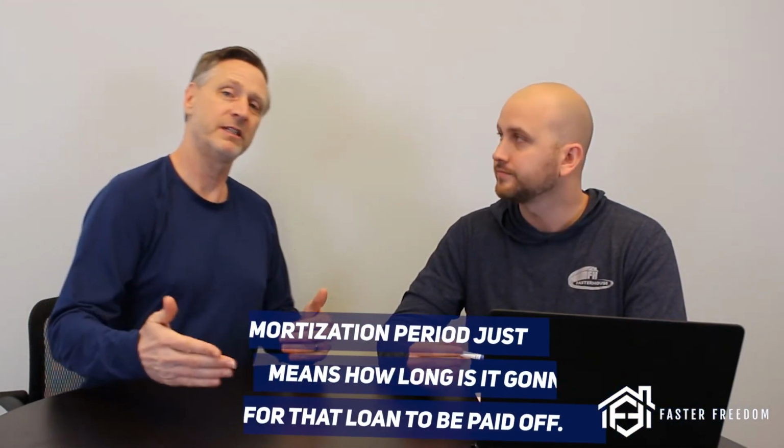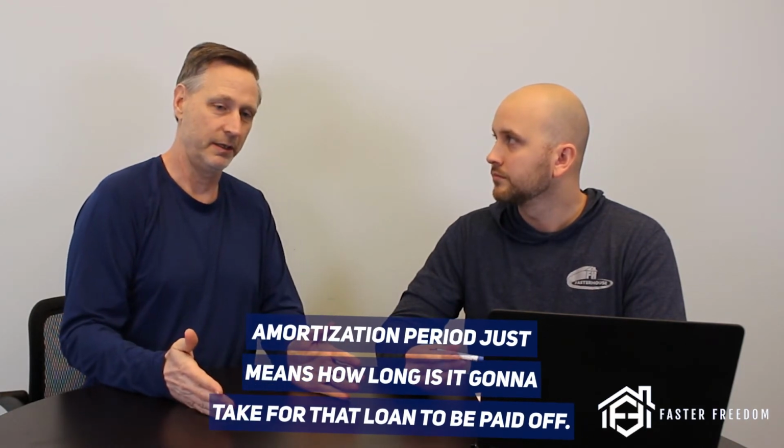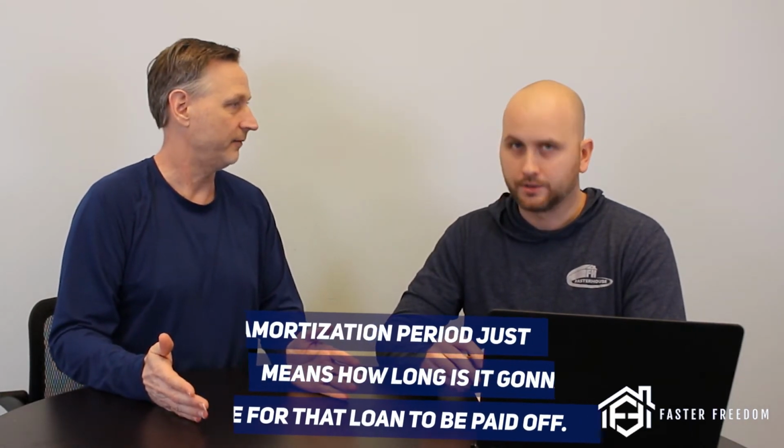So the terms come down to your interest rate and your amortization period. Correct. Amortization period just means how long it is going to take for that loan to be paid off. Typical is like 15 years, 20 years, 25 years, or 30 years. Exactly. And the longer the amortization period is, the longer it takes to pay it off, but it's also less how much you have to pay today. So a longer amortization gives you better cash flow today.